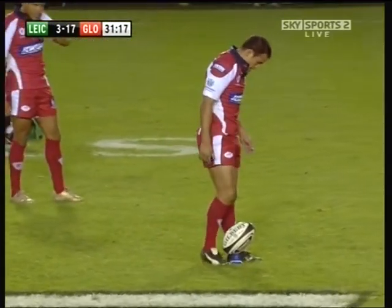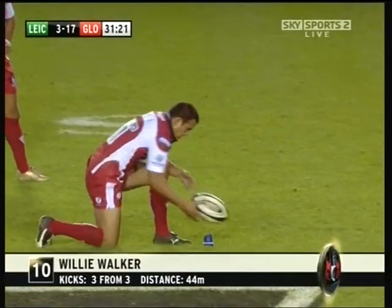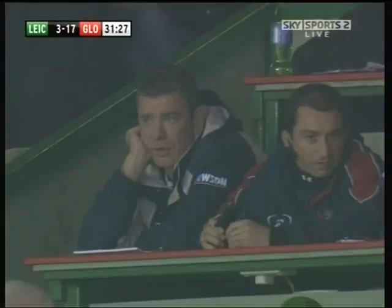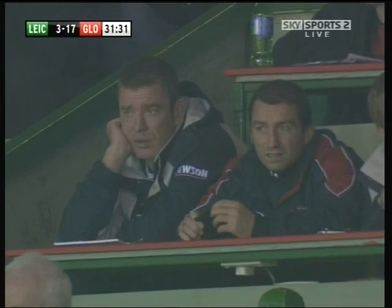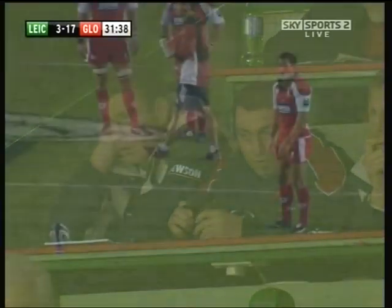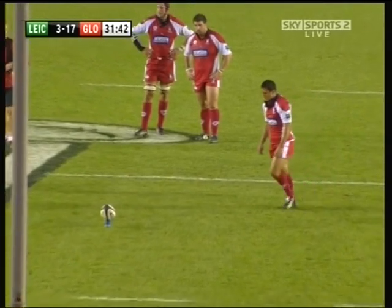Well, this is going to be interesting now, Will, for Dean Ryan and his management team. What decision do they make? Do they take Azam off and potentially weaken the scrummaging, and bring on Titchell, who's a better line-out thrower, but not as good a scrummager as Azam? So it's a sort of a catch-22 situation. And Redpath, of course, will be saying, how about Cooper maybe playing at scrum half, and Lamb is waiting. If it's working, do they change it? Well, if it's not broken, you don't fix it, do you?